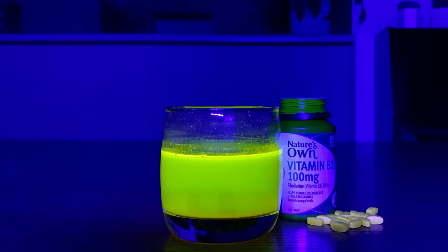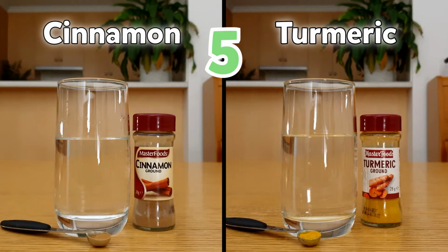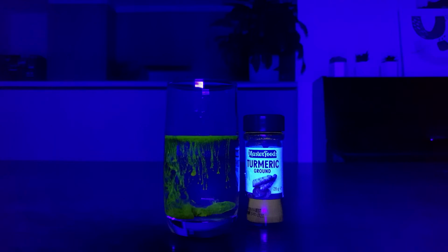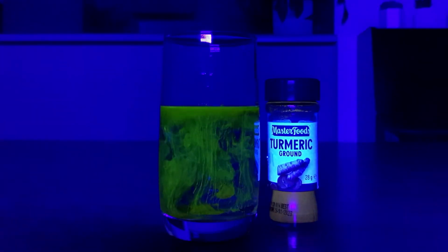How cool is that? Round 3, cinnamon versus turmeric. I'm going to drop a small amount into a glass of 50% isopropyl alcohol. Which one will glow? Whoa, the turmeric is glowing. Turmeric contains a chemical known as curcumin, which dissolves in the isopropyl alcohol and glows bright greeny yellow.